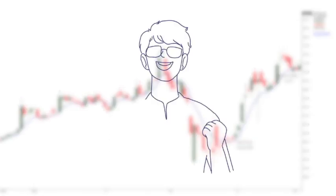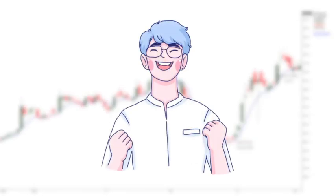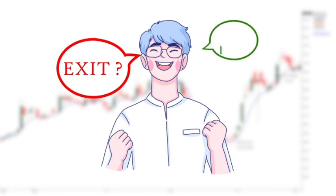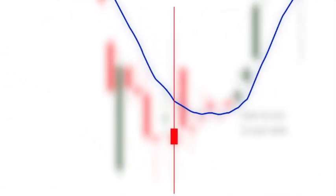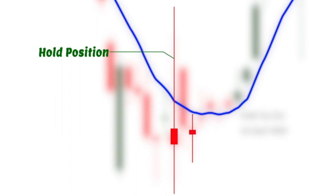The trader is now super excited and asks us whether he should exit. Since the stock was continuously making new highs, we again suggested him to follow our simple golden rule. As long as the high of the candle stays above the 8 EMA on a closing basis, the trader can continue holding his position. The moment the high of the candle slips below the 8 EMA on a closing basis, the trader has to exit the position. Let's see the result achieved after following this principle.